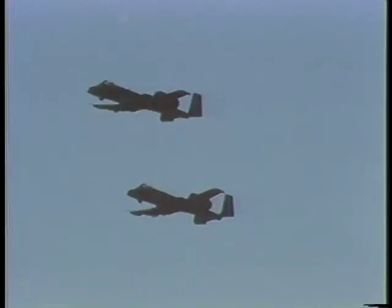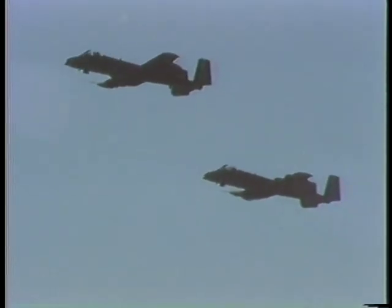You can tell a lot from the way the airplane is handling. You can tell a lot even of the student process, what his thought process is, while not even being in the same airplane. Soon comes the time to employ the airplane's most formidable weapon.